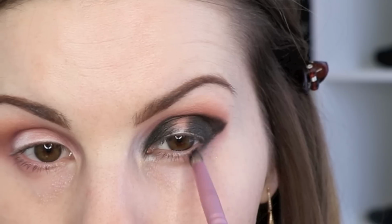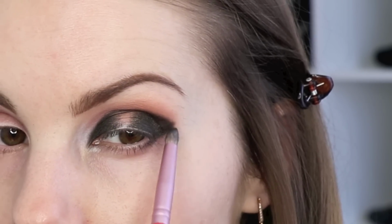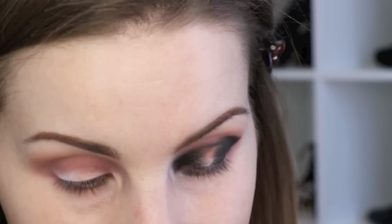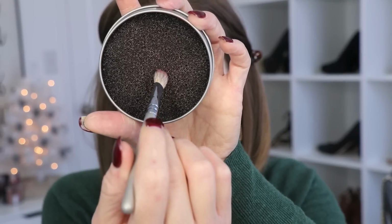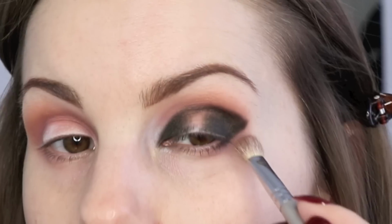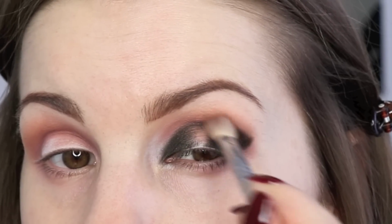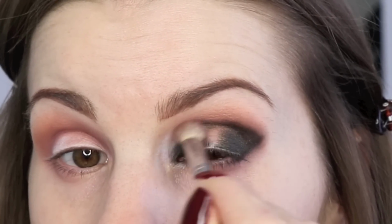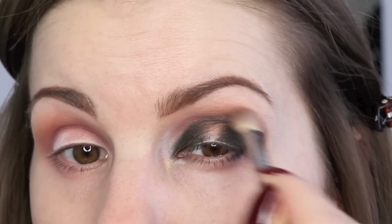So yeah, that's kind of my tip if you have smaller eyes: do a cat eye shape out here. And then I will go back and blend that out, so don't worry about it. It's not gonna look that harsh. I'm just gonna clean off this E25 blending brush by Sigma with my Via Ramona color switch. And then I'm just gonna go over the edges of this dark green out here and also here in the crease just to kind of blend it out.